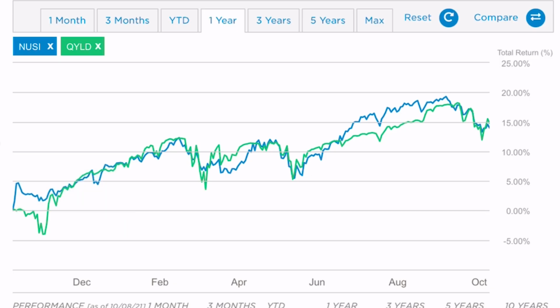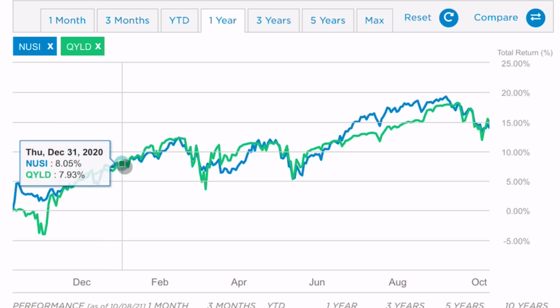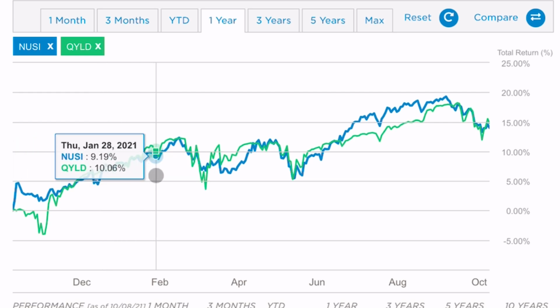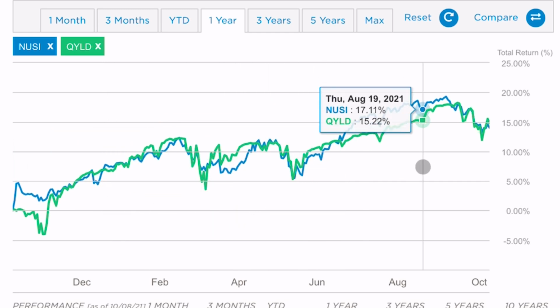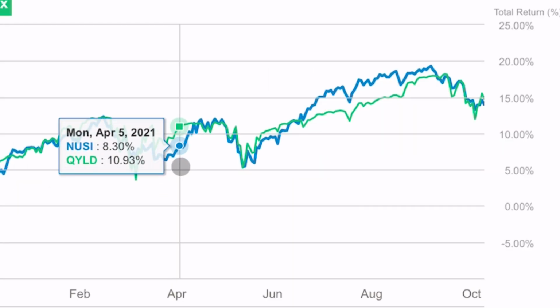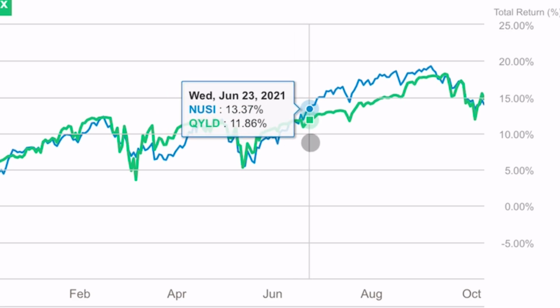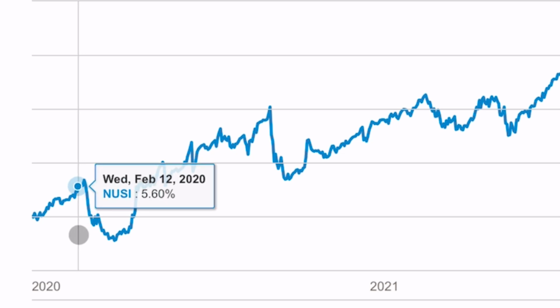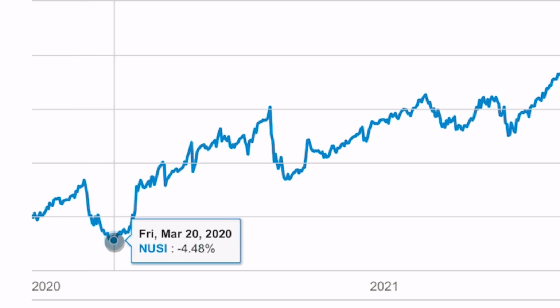To try and get more insights on NUSI, we can look at it side by side versus QYLD, which has at-the-money call options on the NASDAQ 100. And the price movements are not exactly the same, but they're very similar. So that leads me to believe that most of the time, NUSI has at-the-money call options. And if we look at the most recent crash in March of 2020, the price of NUSI went down about 10%. So that must be where the put option was.